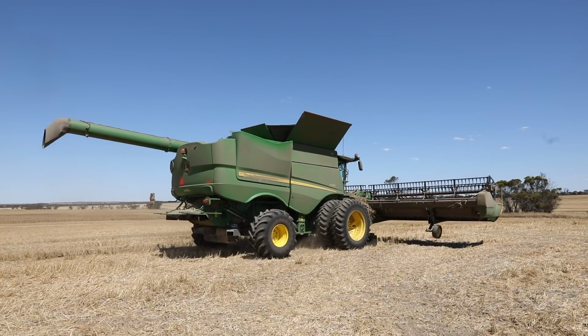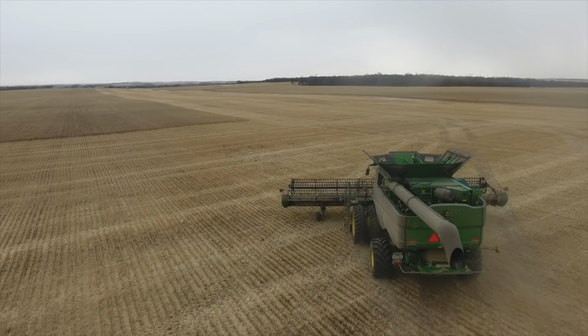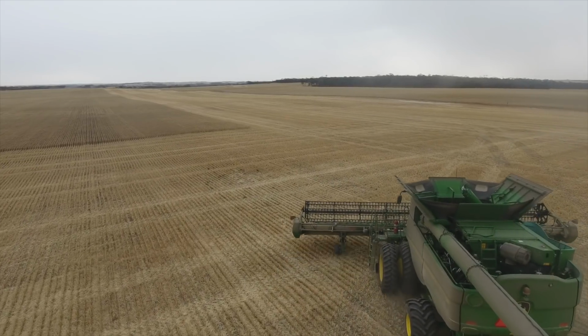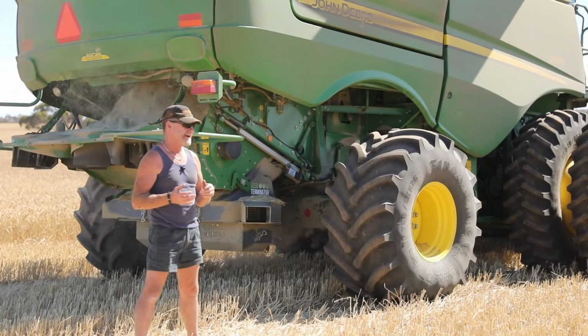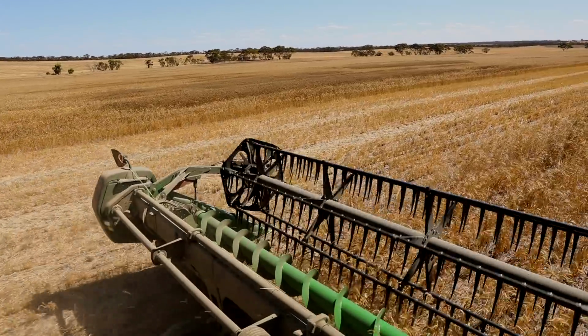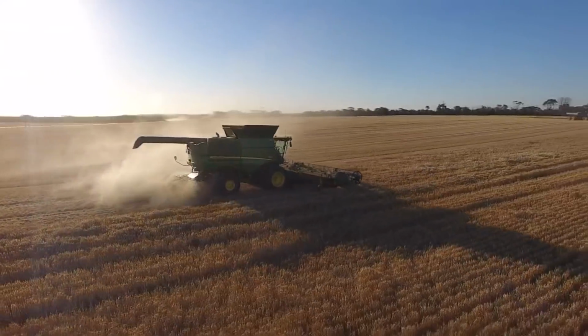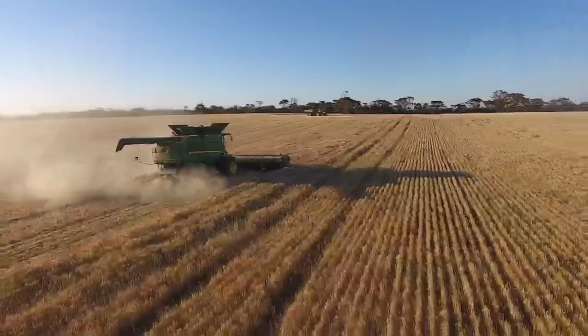This is not going to get rid of all of the resistant ryegrass because ryegrass will lay down and it will adapt to whatever we are doing. So ryegrass is very adaptive. So this is just something else to help us get further down the track and grow some good crops and make some money hopefully. What I'm wanting this to do for me is to get my chemical bill down.